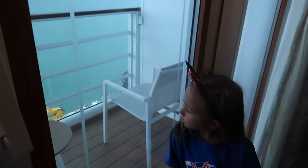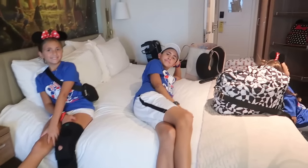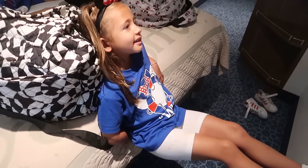And then we're going to go to a safety thing. So this is going to be your bed. It comes down right like that. You get your own bed. Yeah! How's your seat, Stella? Good.